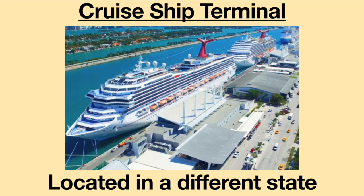The first thing I did was contact my infusion company. I inquired if it is possible to send my TPN and supplies directly from the pharmacy to the cruise ship terminal. My infusion pharmacy informed me they can only send my TPN to an address within my state. Since the cruise ship terminal is located in another state, I will have to use a different infusion company.